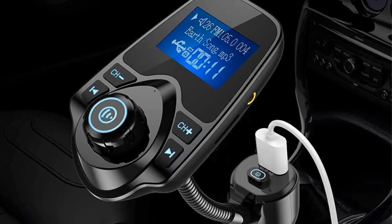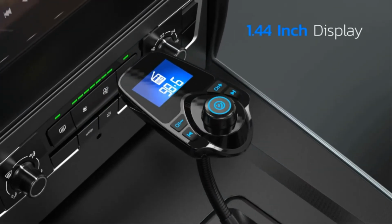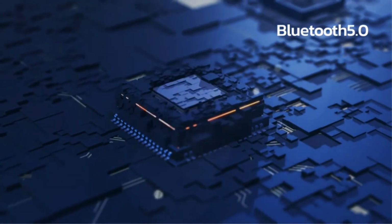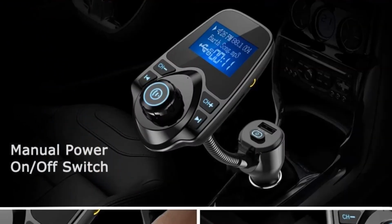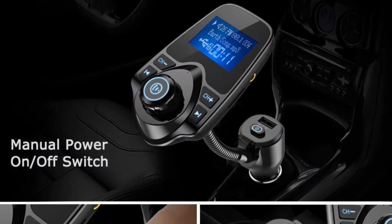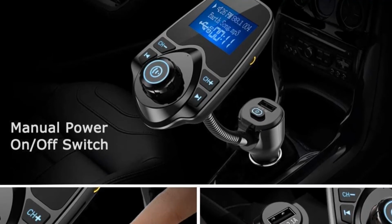This quick-charging Bluetooth car adapter is an FM transmitter type that plugs into your car's cigarette lighter and connects your phone via Bluetooth with your radio signal and frequency. This adapter has a large 1.44-inch screen that displays incoming phone calls, music selections, and your car's battery voltage.